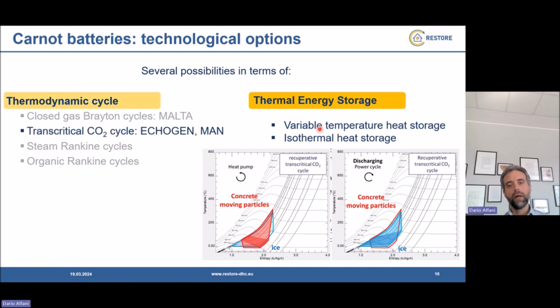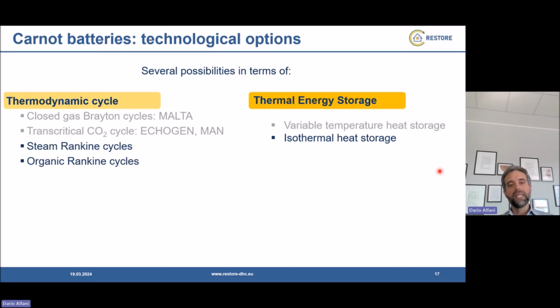Transcritical supercritical CO2 mainly refers to the technologies that are developed by Echogen in the United States and MAN Energy Solutions in Europe. They use a transcritical CO2 cycle that basically adopts an isothermal heat storage, so a phase change material at low temperature, while they accumulate heat under variable temperature for the high temperature side of storage. The systems are now in, say, pilot scale phase, and they will be able to reach a rather good efficiency around 55–65%.